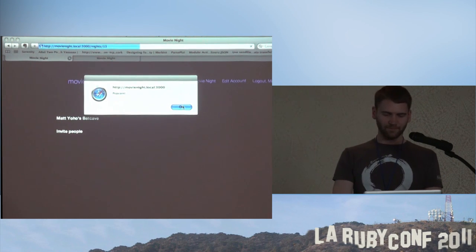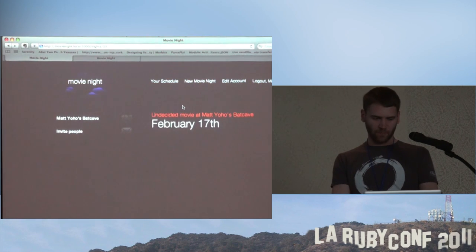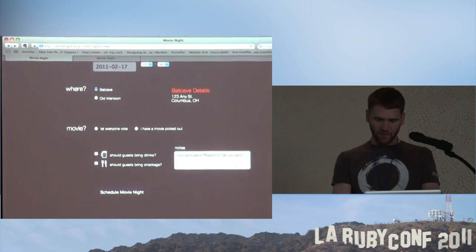Now this is a nice feature, right? That you can pop up Java alerts from your notes. Okay, next movie night, try that again. So that's funny and all that jazz, but we could do something a little more malicious, maybe.